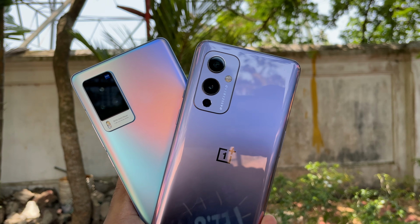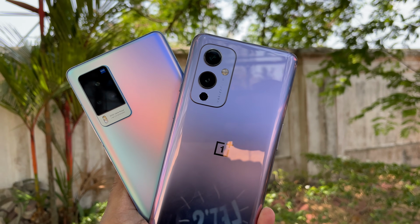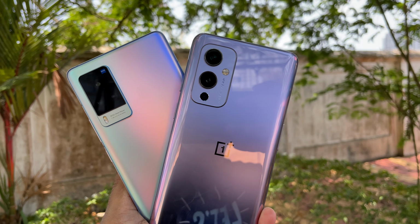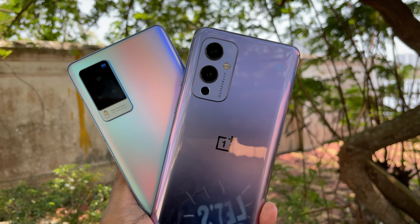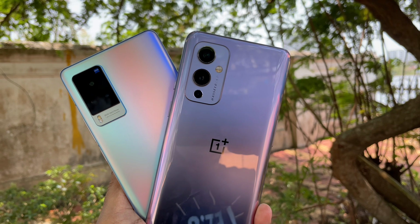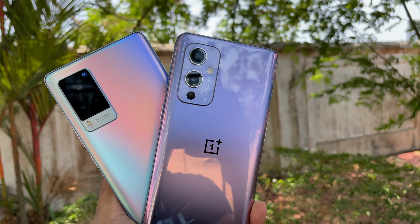So overall, in terms of camera aspect, we feel the Vivo X60 Pro has the lead over the OnePlus 9. So OnePlus 9 accuracy is not that great, especially in terms of colors. Sharpness levels are also not that great, and lack of OIS at this price segment is definitely a downside, especially in the low light conditions.